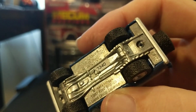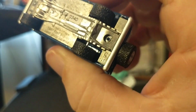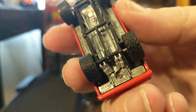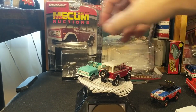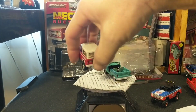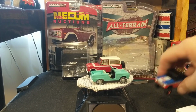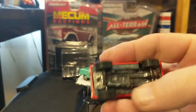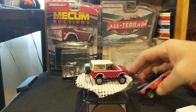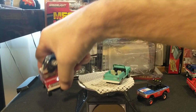GL063. So they're all the same casting with modifications for no bumpers on this one, the jacked up suspension, no roof, no windshield. But they're all basically the same casting. So that's pretty cool. Good job, Greenlight.